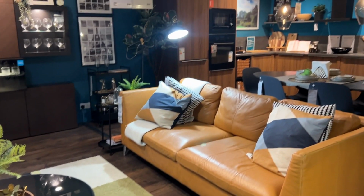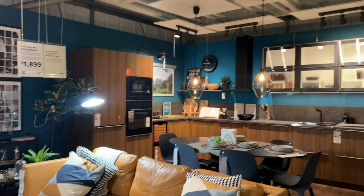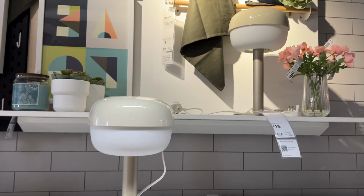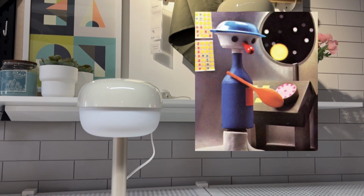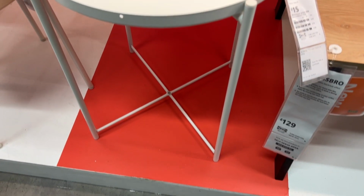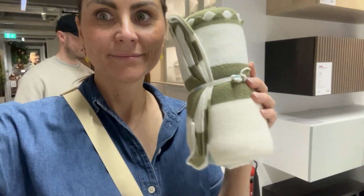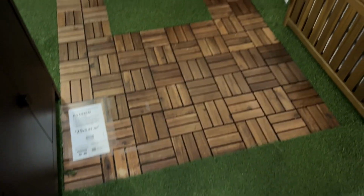Then we headed off just generally into IKEA to wander around the room sets. I loved this little lamp. However, Kit said it reminded him of Button Moon, so I wasn't allowed to buy it. But I did spot this table, and I've seen somebody do a really clever hack with it, so I might pick up one of them. Did pick up this little throw.